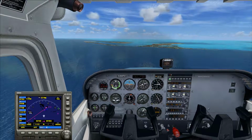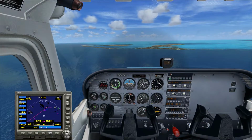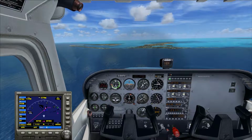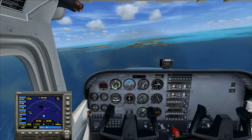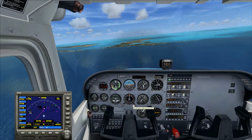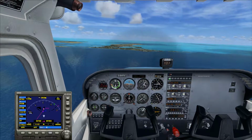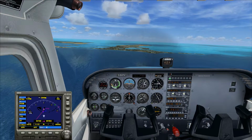Keep your eye on that runway. It's right above the central compass there. And you can also see it on the GPS. So I'm going to bring her in around to 90 degrees. I'll change the bearing indicator on there just to make it easier for me to look at. That's to 90 because the runway's aligned with 90. Hence runway 9.